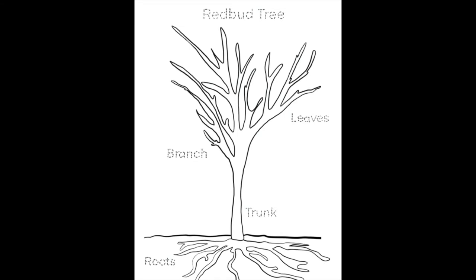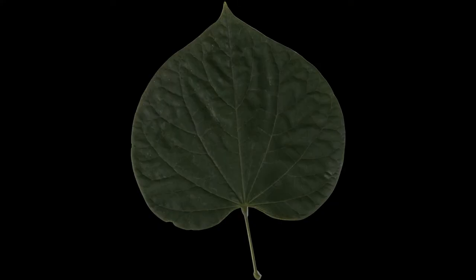So today, you guys are going to decorate your very own redbud tree. You will have a beautiful piece of paper that looks like this. And you can see we have the different parts of the tree labeled. You guys get to trace those labels and write out the different names of the different parts of the tree. And then you each are going to get different colors of paper. And on those colors of paper, you're going to see outlines of leaves. You get to cut those out and you're going to glue them onto your redbud tree in whatever order you would like. While you're doing this, I want you to think of why trees are helpful and why we like trees.